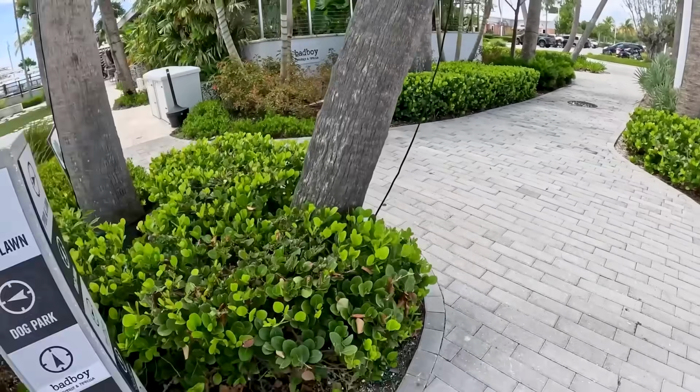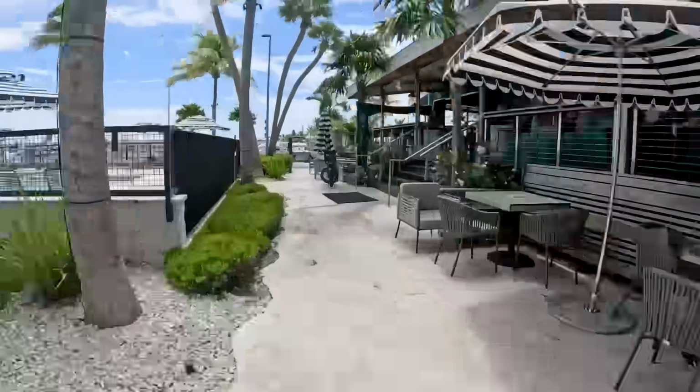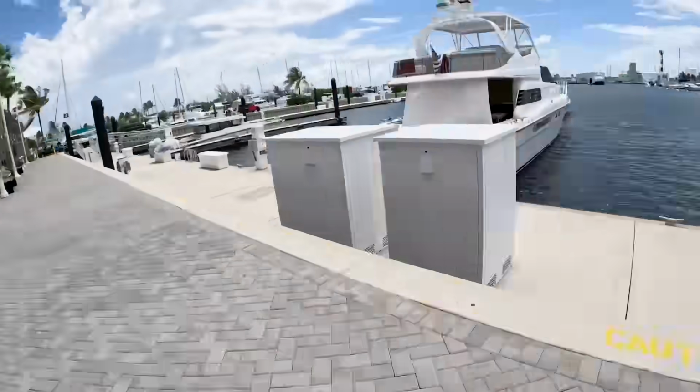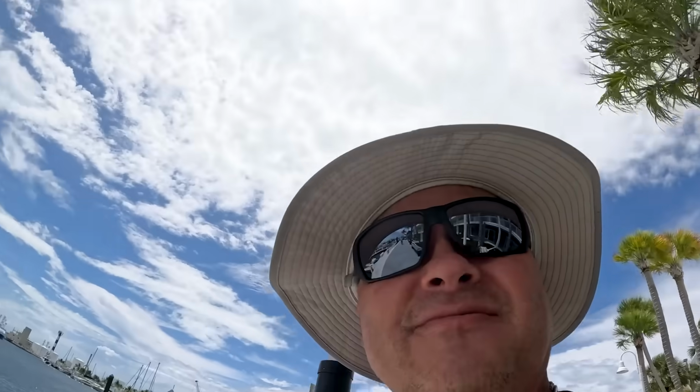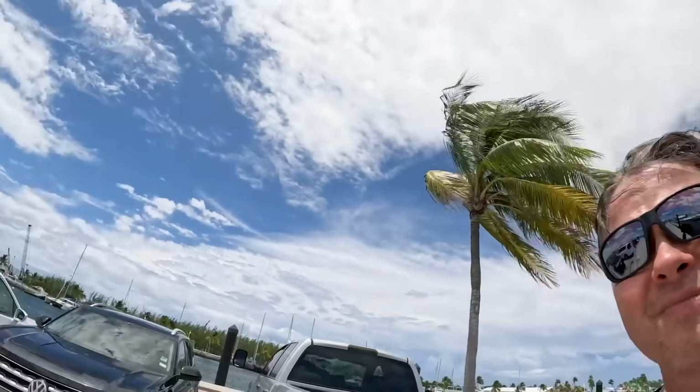Okay, boy, the wind is really picking up now. Yeah, we got some weather rolling in. Wonder if I'll get wet. I hope not. Oh, sorry. Well, okay, almost ran me over. Take my hat off, I was worried I was going to lose it.